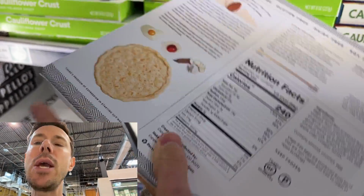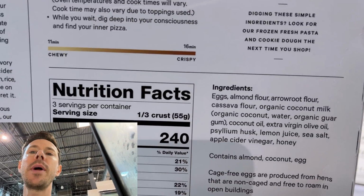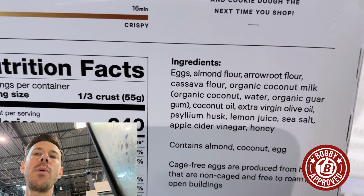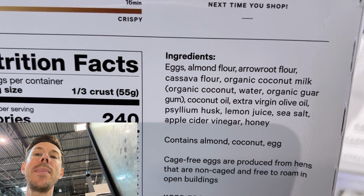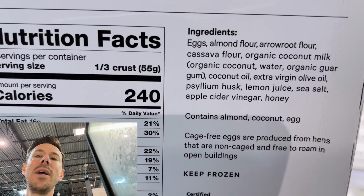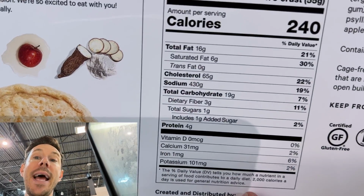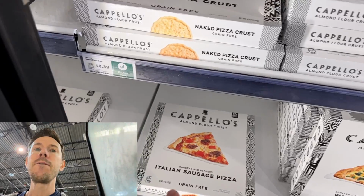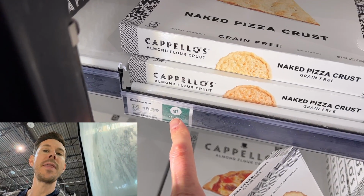Capello's, Paleo almond flour. Look at these ingredients, ready? Non-GMO eggs, almond flour, arrowroot, coconut milk, extra virgin olive oil, a little bit of psyllium husk. Look at those ingredients, right? It's not low carb, but it's actually not that high carb, and it's 45% off of that price.